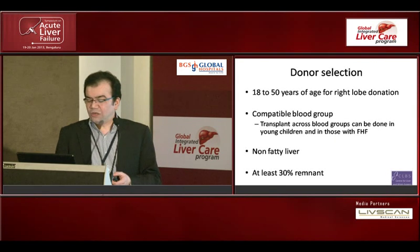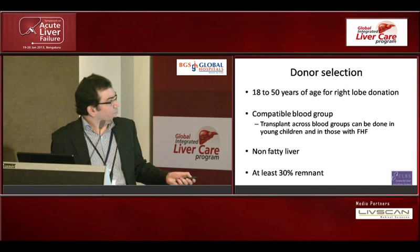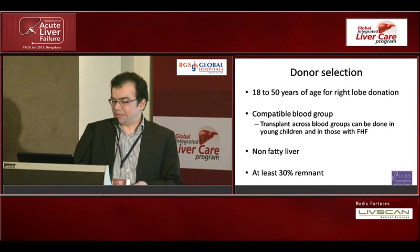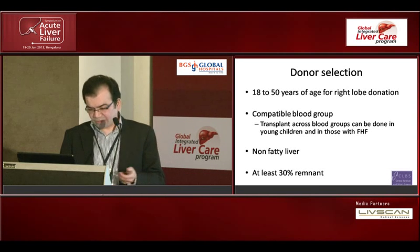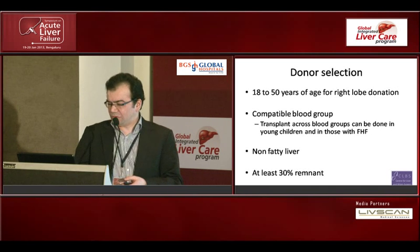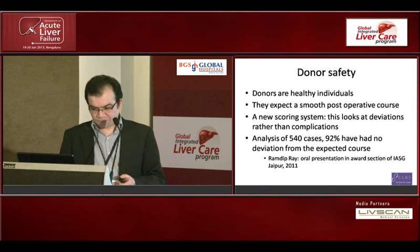To get your right lobe LDLT right, you have to select your donors carefully: 18 to 50 years of age, compatible blood group. Transplant across blood groups can be done in young children and in those with fulminant hepatic failure. We haven't done that so far, but certainly I'll have a slide on this for fulminant hepatic failure. Non-fatty livers and at least 30% remnant.